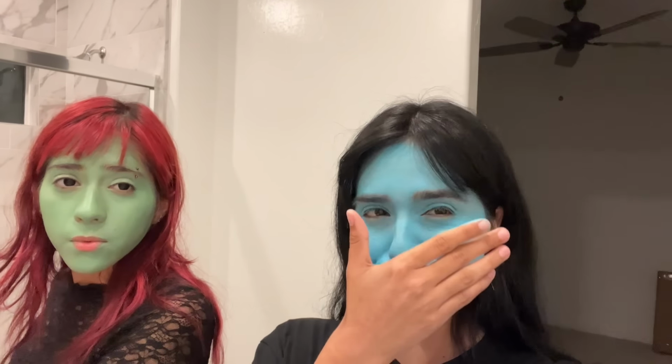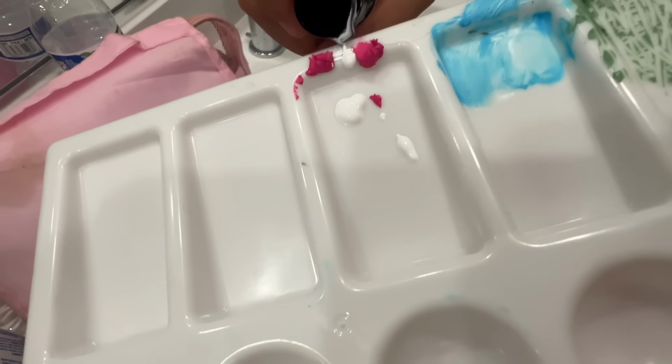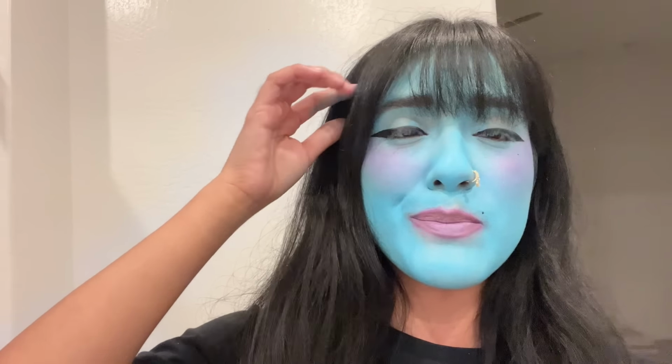She's blue. I'm blue. I'm a Smurf, guys. My lips look red. Oh, I look freaking cool. I look scary. I've been mixing with my finger and it's blue, pink, purple. Lily's barely putting the paint here so she can apply it to her face. Trust the process, guys. That looks scary, okay? But I'm thinking about doing something brave and making my eyebrows pink.